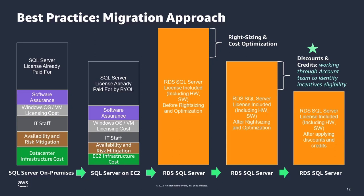Subsequently, you reap some benefit as you move to EC2. You can see the column is shorter because now your costs have gone down slightly because of adopting EC2. So you've replaced the lower data center costs with EC2 infrastructure costs.